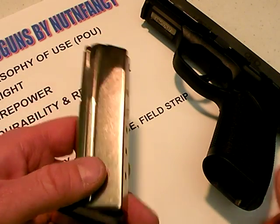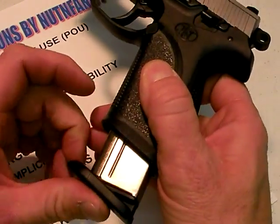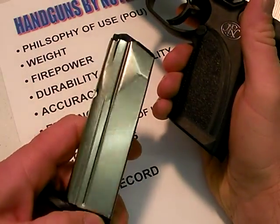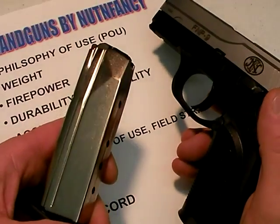Why did they go with the bright stainless? Well, they want it to insert easily, and you know, there's something to be said for the slickness of polished or semi-polished stainless steel. Maybe Scotch-Brite is better said. I understand that, but still, that is a glinting surface. Don't care for it. They need to blacken these magazines for sure.